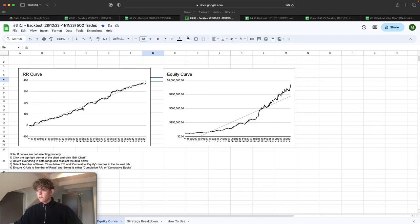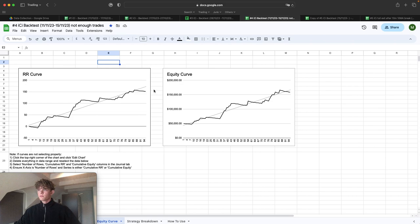Let's see where we reach at first. At trade 230, so it was crazy profitable. The problem with that one was I traded, and same issue that we had before. I just had not enough trades.